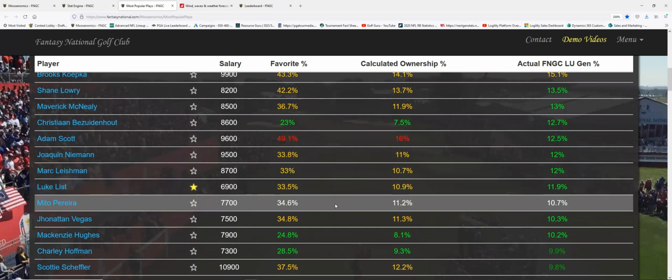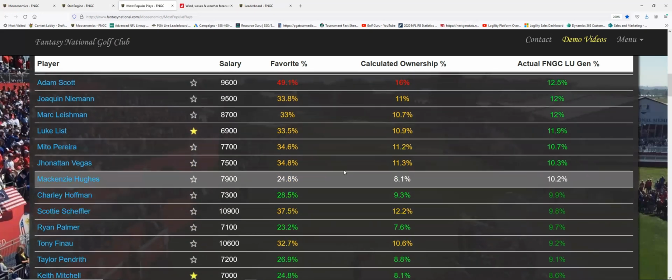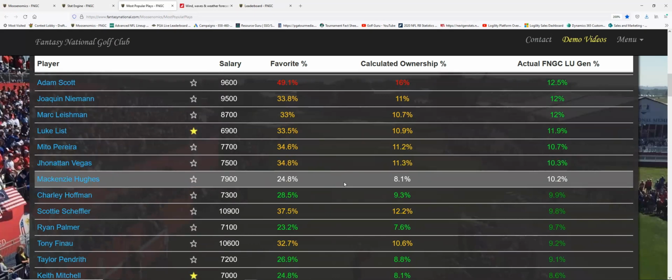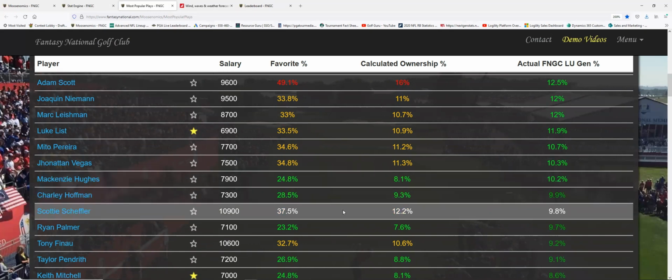I'm kind of shocked. I mean, the model says Mito Pereira, but his around the green putter, and I picked him just hoping that his putter and around the green is not a disaster, because I think, as with everybody like a Corey Connors, if the putter does work, he's going to be top 5. I mean, he just needs the putt. There's my Johnny Vegas. I like him quite a bit. Mackenzie Hughes, what does he do? Very elite. He's good around the greens, good with the putter, and has showed up, funny enough, at some tough tracks, so this is not a terrible play. And of course, you got the locals, Palmer and Scheffler.